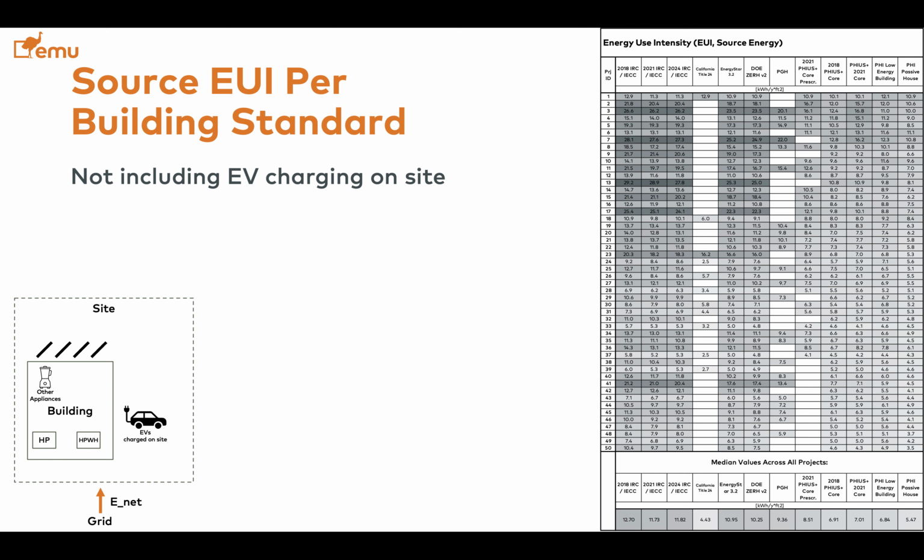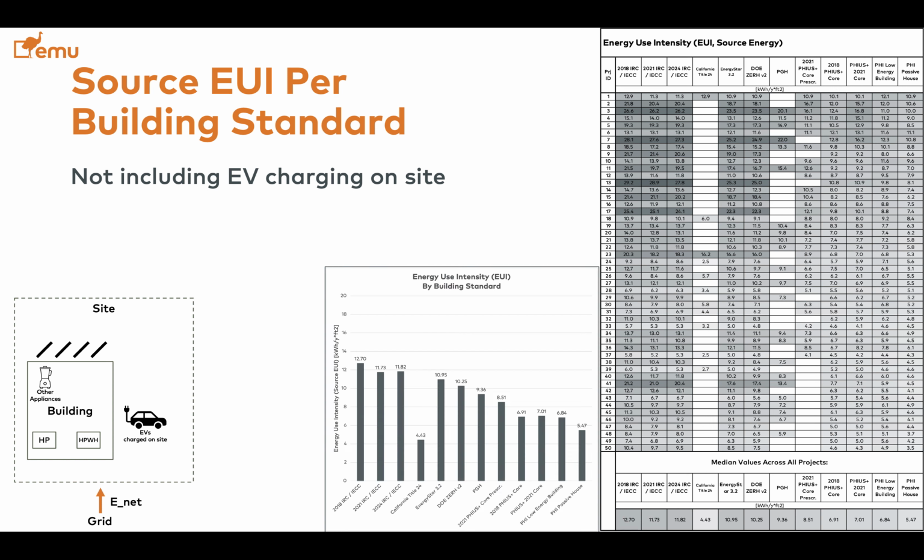So looking at the energy use intensity, EUI, per building standard, not including yet EV charging, this is what it looks like on average. And you see that California Title 24 in this graph, again, looks good thanks to the compensation that they have by requiring PV systems to be installed in projects, whereas all other building standards were calculated without any PV systems. So in this regard, PHI Passive House is the one that is most efficient across all projects considered, followed by the PHI Low Energy Building, and then third is the 2018 Fuse Plus Core.